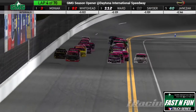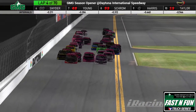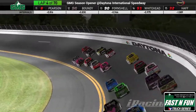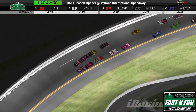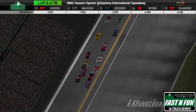Whoa! And as I say that, a little problem down there for Garth Snyder. Gets sent out of turn two. He gets pushed all around a little bit too much. Oh, they're getting extremely loose down there. What on earth? Now, I'm not sure. Maybe there's some bumping and banging down there for that race lead out of the gate, but they were getting a little bit intentional down there. That is for sure. Good lord.